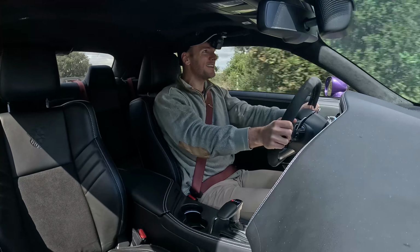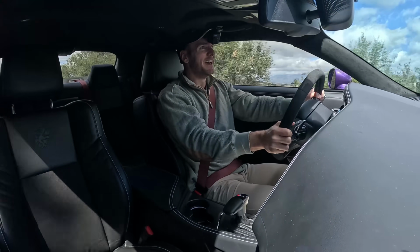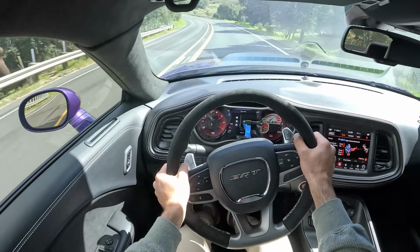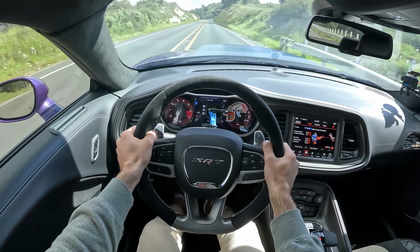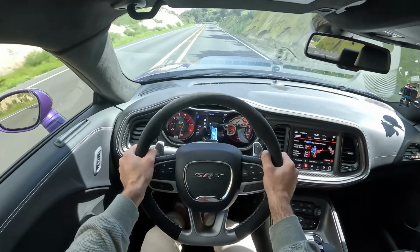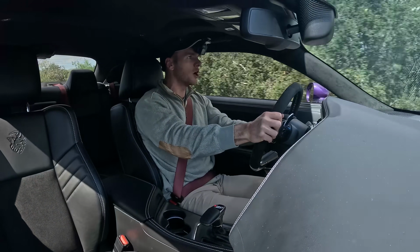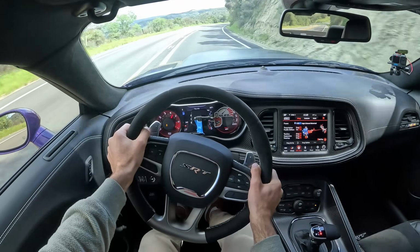It gets the power to the ground! These tires! These tires are unbelievable! This motor is... Oh, the power! Oh, the power! And the grip! And the power!